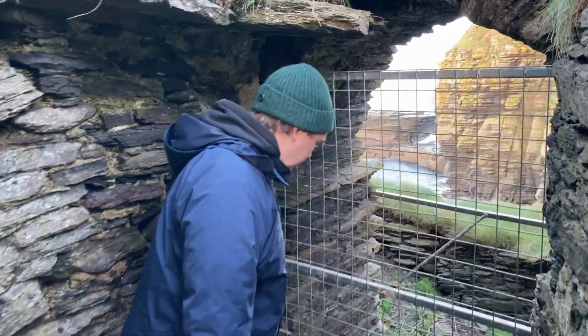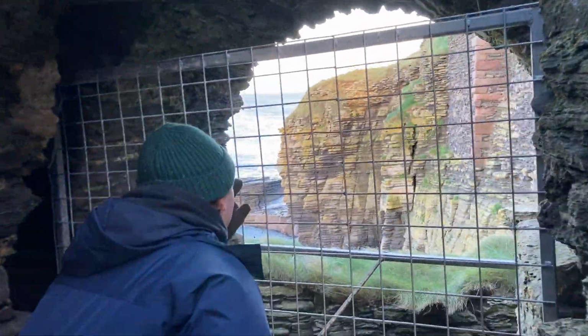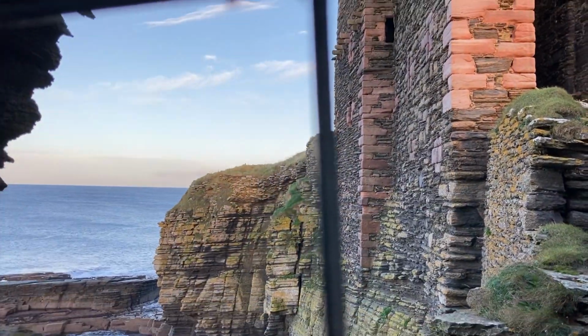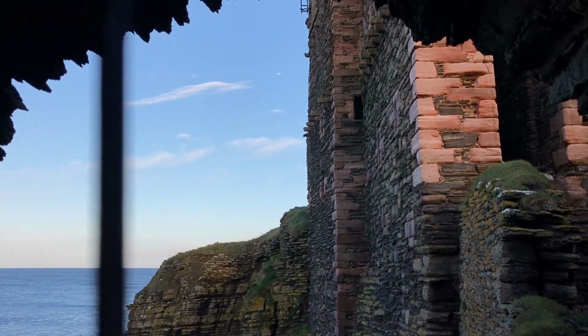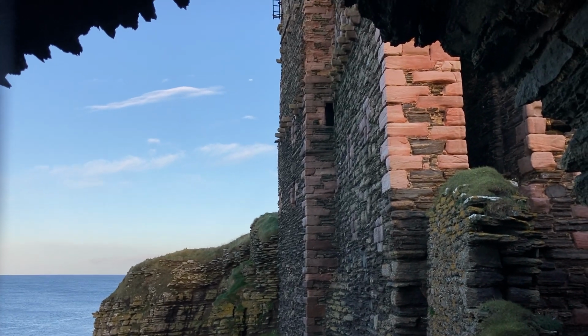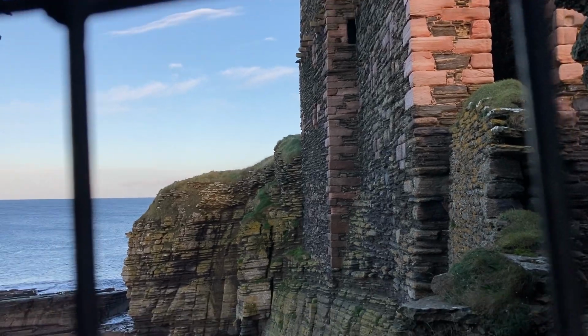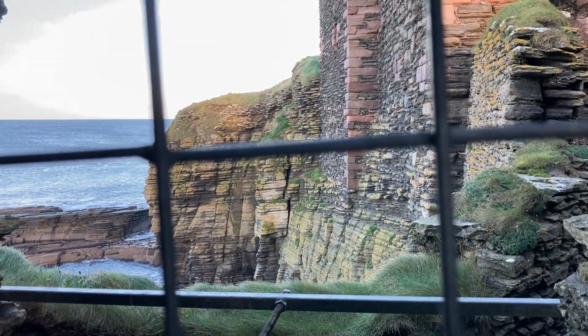You can see the wood up there from that balcony that would come out. Obviously it's not timber, but the stones. Oh yeah, where the timber balcony would have come out. So interesting.